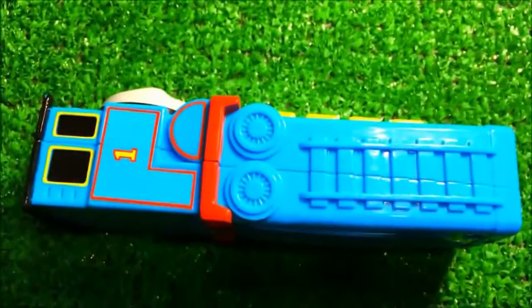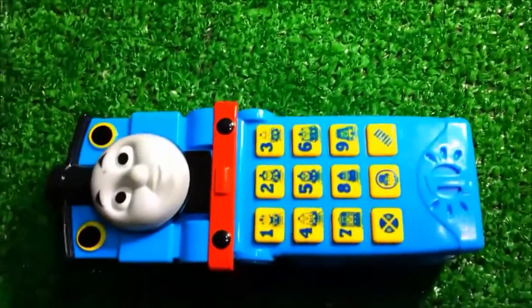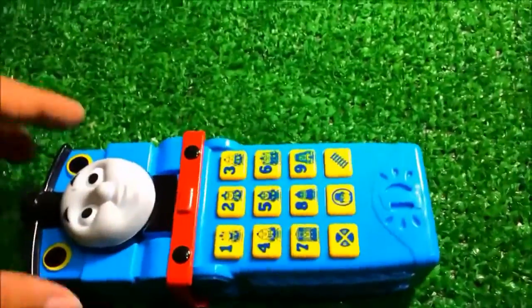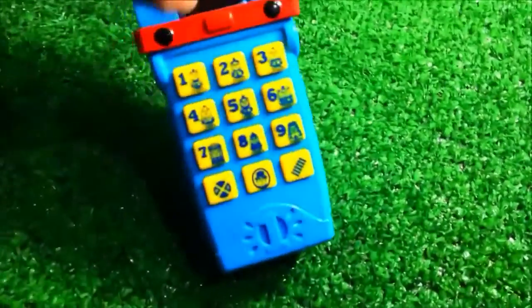You can see number one tank engine, and you can see this is the track, and here you can see two wheels. Have a look. Here you can see the cell phone. It's not like a sticker or anything, it's a sticking-out face, so it looks more realistic. And here you can see the buttons.